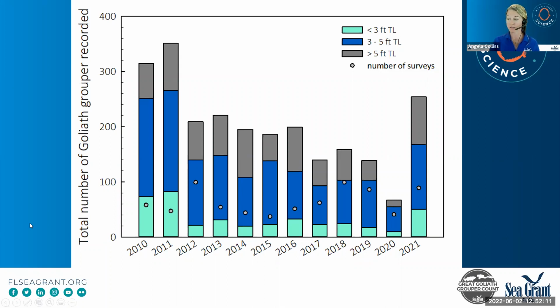Now, this data is reflective of not only the number of fish that we see, which is indicated here by the bar graph, and then their size classes as indicated by the different colors. We've got small in light green, medium, which is 3 to 5 feet, in blue, and then large are those big ones over 5 feet long. And those are indicated by the gray colors.